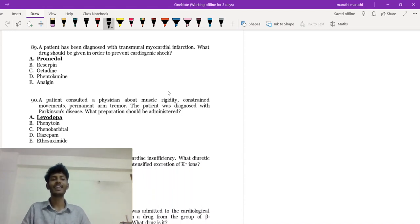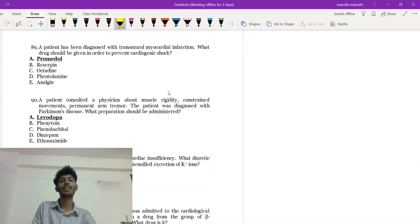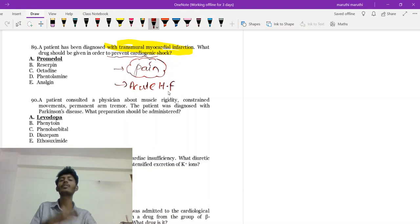Now, guys, a patient has been diagnosed with a transmural myocardial infarction. What is the most important problem? The patient will have pain. What drug should be administered in order to prevent cardiogenic shock? Understand that pain is not the only problem in myocardial infarction. The patient will also have acute heart failure. Why? Some part of the myocardium is dead and the heart is unable to pump properly.